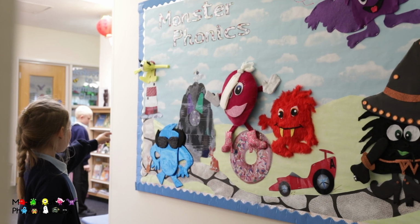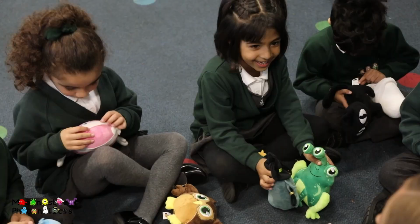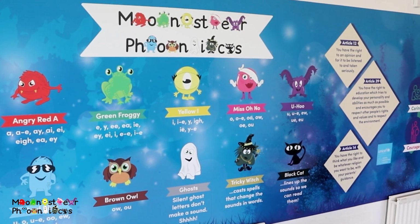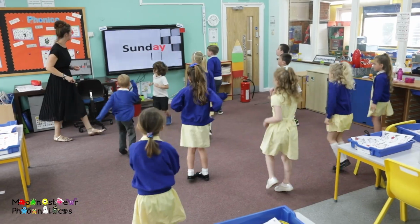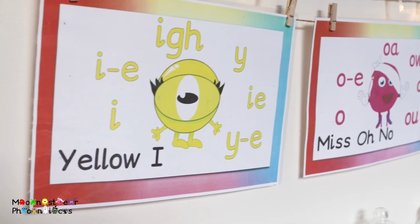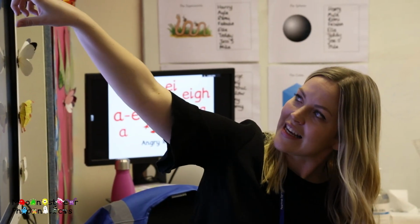I've been using Monster Phonics for 2 years now. Children love the characters, they love the actions and how it's colour-coded. It's just so easy to pick up and parents are loving it as well. And the e-books, the children are using them every day at home. They learn the songs, they're reading the stories. And it's just because of the colours really, it really helps them secure their knowledge.